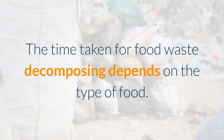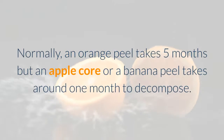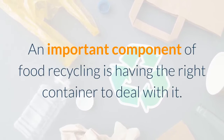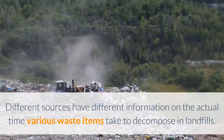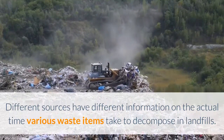The time taken for food waste decomposing depends on the type of food. Normally, an orange peel takes 5 months, but an apple core or a banana peel takes around 1 month to decompose. An important component of food recycling is having the right container to deal with it. Different sources have different information on the actual time various waste items take to decompose in landfills.